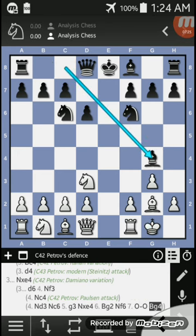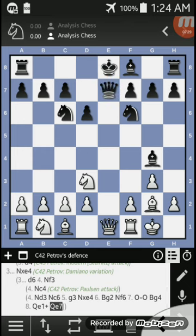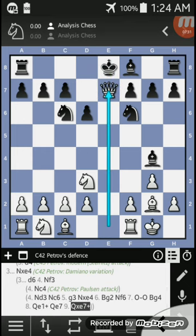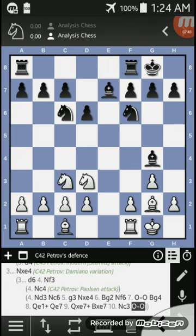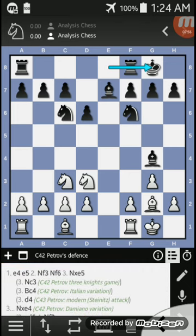And we can see we could have played this and then this and this, capture. We can see it has all been played almost, and this game is just a draw actually. So this is the phenomenon of this Karklins line, and of course we can see this is just a draw. So where is d6?